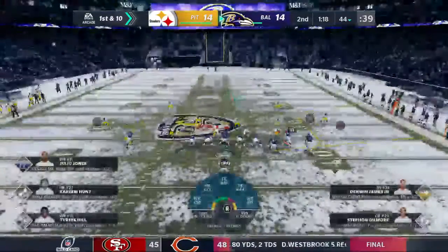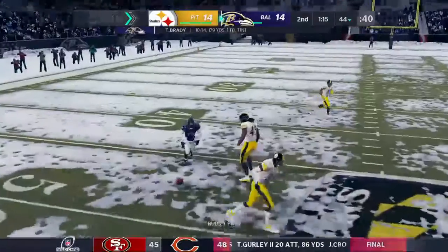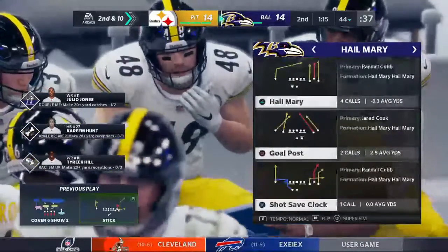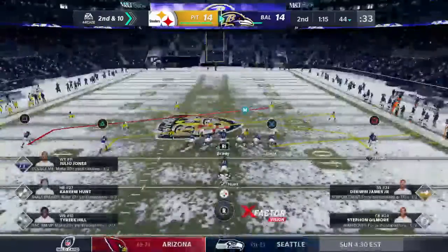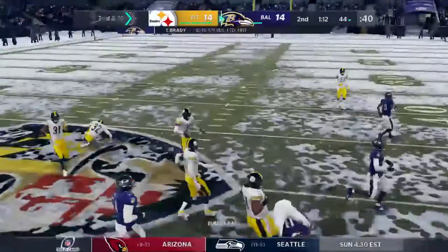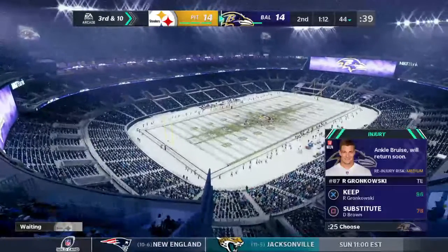Took just one play to move all the way to the 44 as they try again on first down. Now Brady gets away with one. Lucky, could have been intercepted, but it falls to the ground. He was looking for Tyreek Hill that time. That'll bring up second down. To throw again, Brady. And that one was nearly picked. Not sure he was accounting for the free safety. Now it brings up third down.